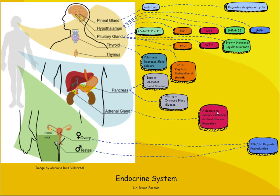One of the functions of aldosterone is to retain sodium. So it tells the kidneys to hang on to sodium. Cortisol is also secreted by the adrenal cortex in response to ACTH. That helps with glucose regulation. So here's the story on cortisol. Cortisol will convert non-carbohydrate sources into glucose.